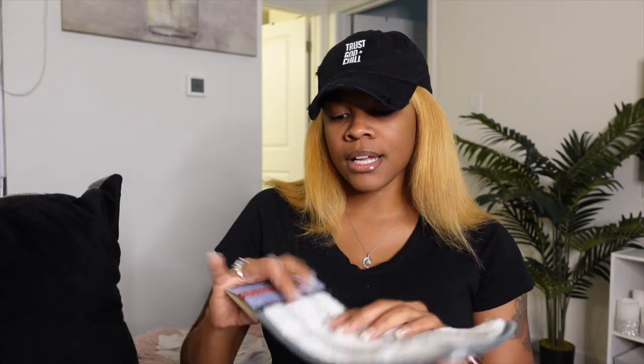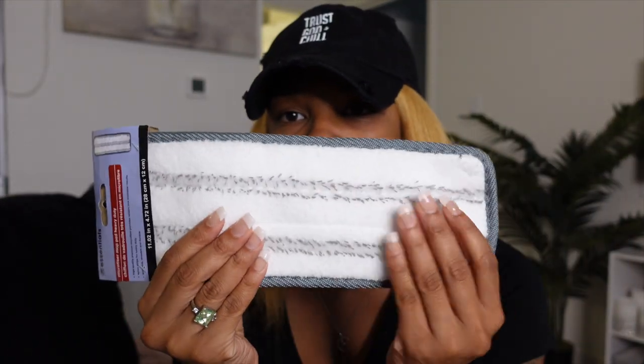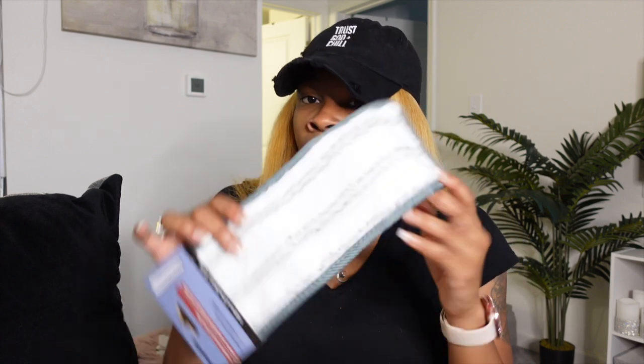More so the cleaning products, I went to Dollar Tree for this one specific item because I seen it on TikTok. These you can put on your Swiffer, however you pronounce it, little mop, and basically it's a microfiber mop and it's reusable, so you can wash this and reuse it over. I bought two. I liked the way she was using this. So after I mop with the mop pads, I'm gonna go behind it and mop with this to make sure all the dirt is gone. So that's originally what I went in there for.